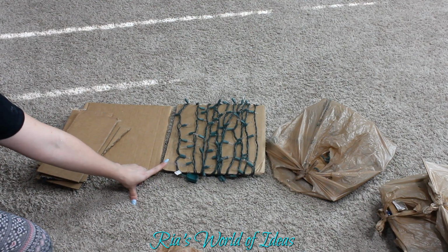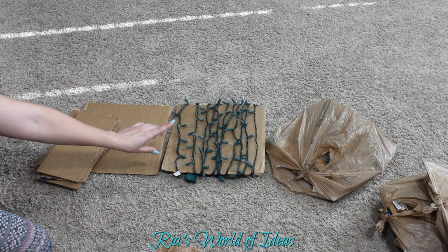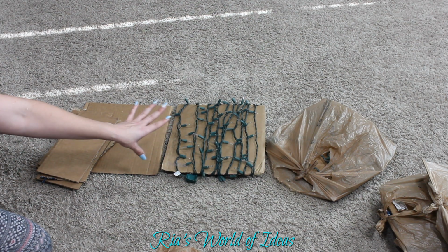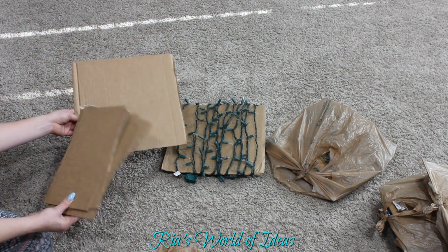Now a tip that I have for you guys about your Christmas lights, in order to prevent them from getting tangled, this is how I pack them away so that next year when I bring them out, they're not all tangled up. All I do is get any cardboard boxes in my house and cut them up.